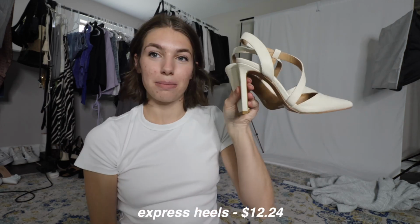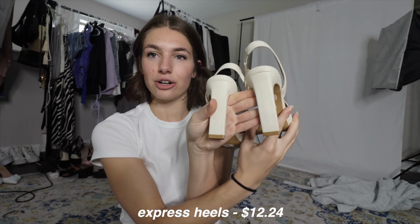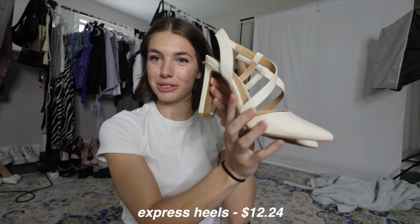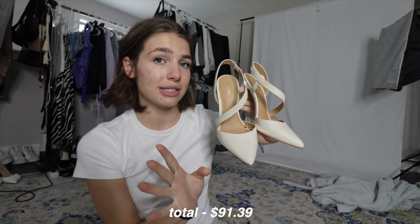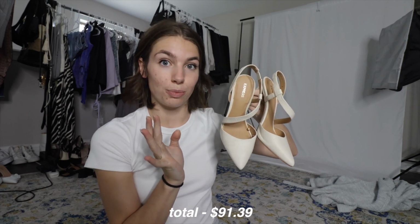Last but not least, I also grabbed a pair of shoes from Express. They have a wider heel, but they look thin from the side, which I really love. I love the strap around the ankle. I wore them last night to dinner and they were super comfortable.